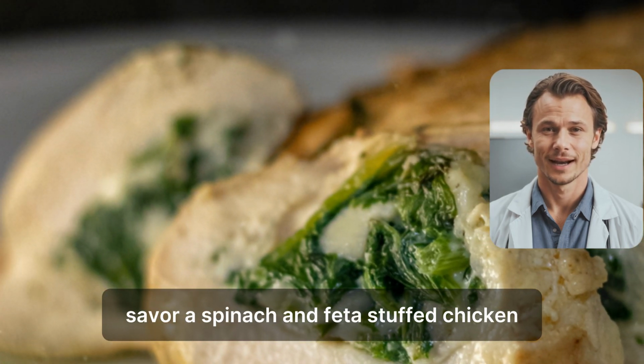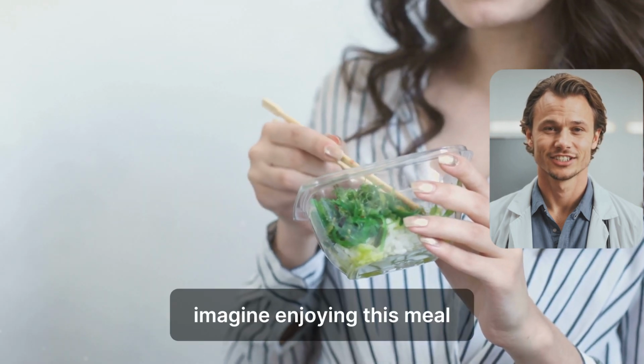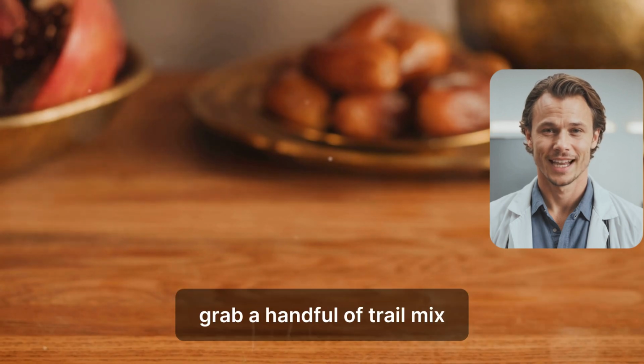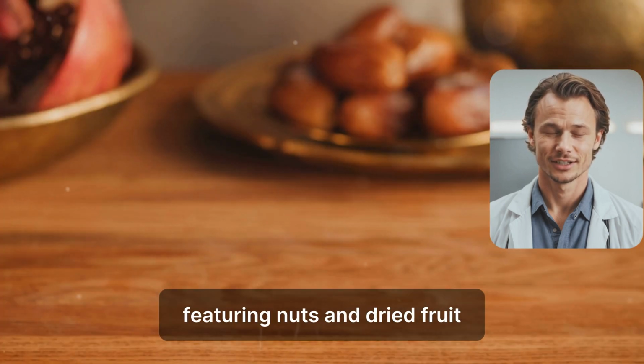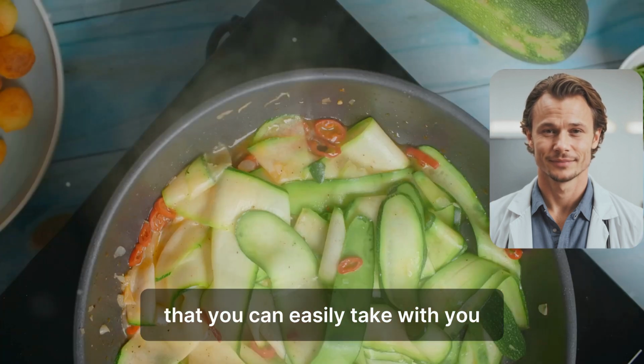Savor a spinach and feta stuffed chicken breast with a refreshing side salad for lunch. Imagine enjoying this meal as a reward for making it through the week. Grab a handful of trail mix featuring nuts and dried fruit. It's a perfect pick-me-up that you can easily take with you.